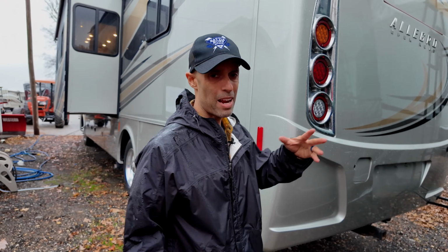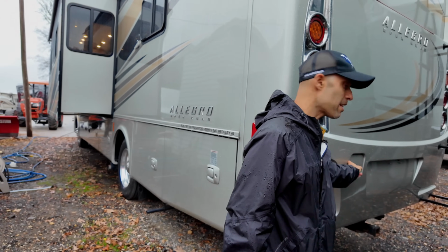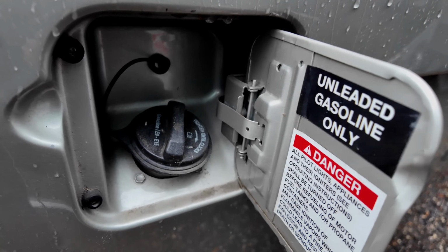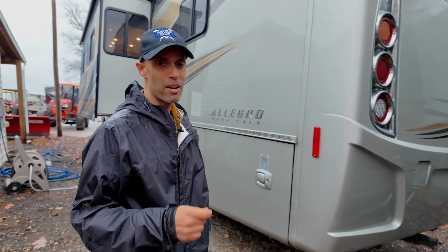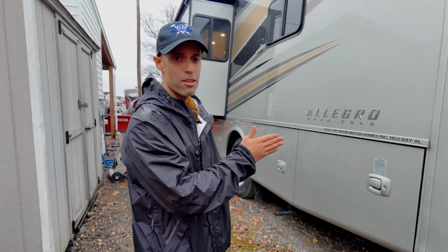One thing I do want to point out, I'm not a big fan of this. The gas fill up is in the rear, so that might be a little bit of a pain when you're getting into gas stations. This will be 80 gallons, of course. It's on the Ford F53 chassis, 24,000 pound chassis.